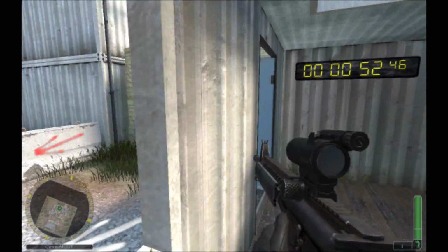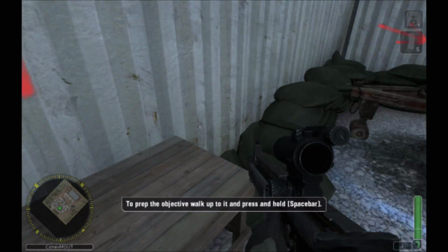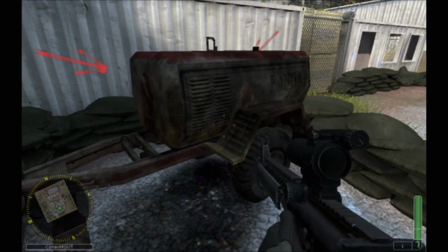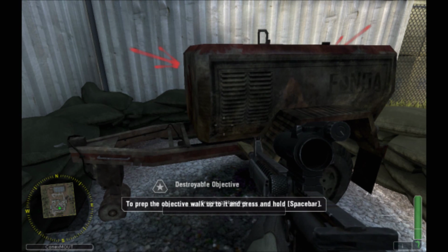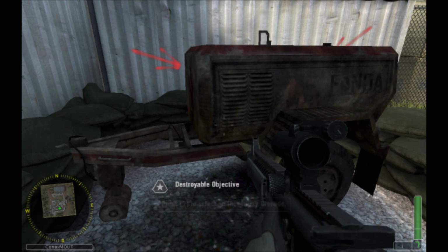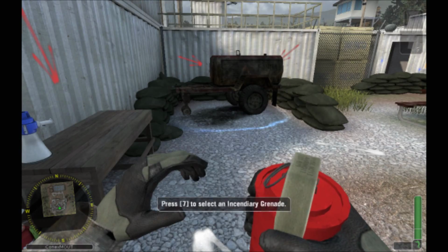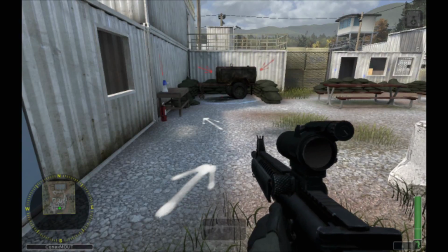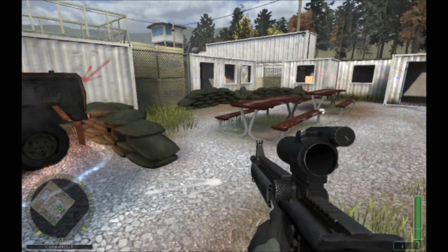The door is open. Move into the courtyard to secure the destroyable objective. Pick up the AN-M14 incendiary. The objective must be prepped before you can destroy it with the incendiary. To prep the objective, walk up to it and press and hold spacebar. The objective has been prepped. Throw the incendiary as close as possible to destroy the objective. Perfect. Objective destroyed. Head through the open door on your BFT.